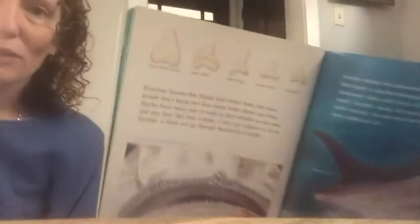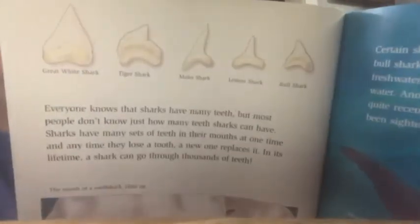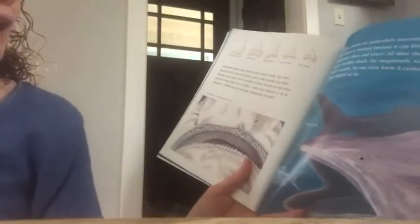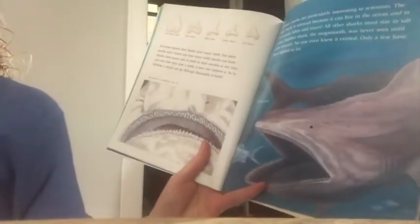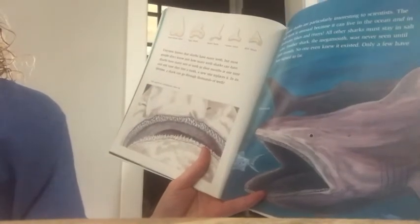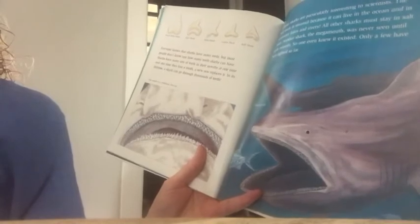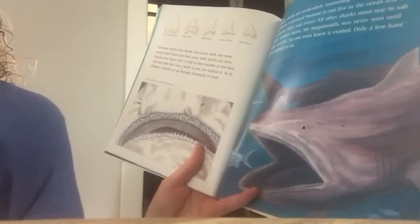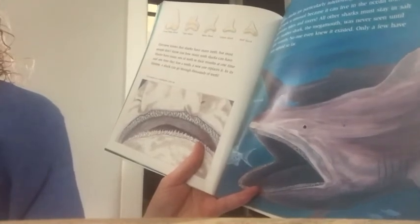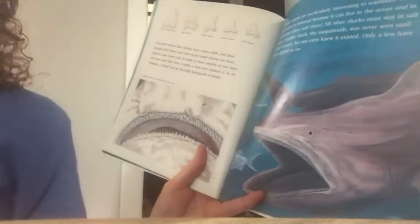Oh, here's an interesting page. You see these pictures of the teeth? Look at all those different shapes of teeth. Everyone knows that sharks have many teeth, but most people don't know just how many teeth sharks have. Sharks have many sets of teeth in their mouth at once, and anytime they lose a tooth, a new one replaces it. In its lifetime, a shark can go through thousands of teeth.